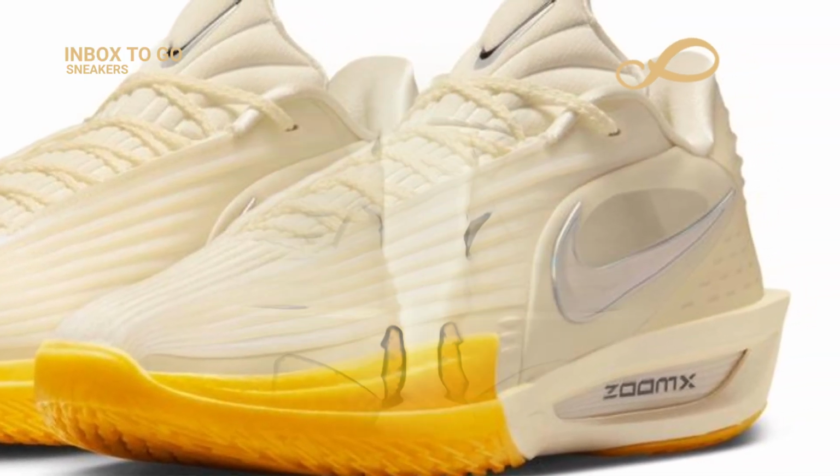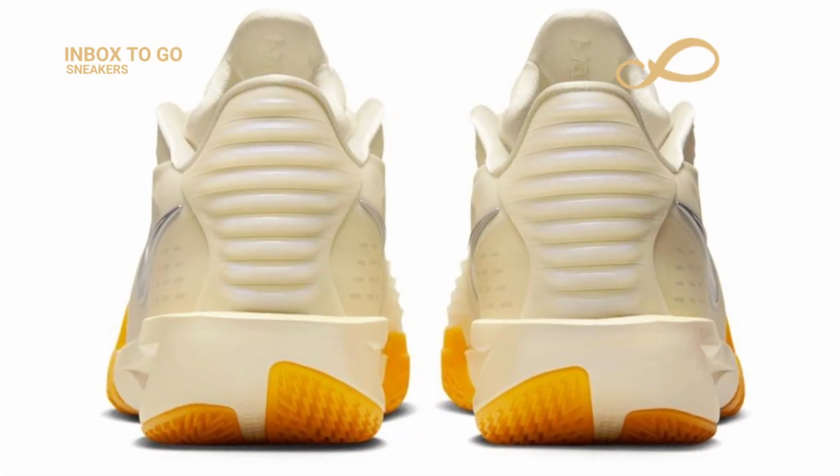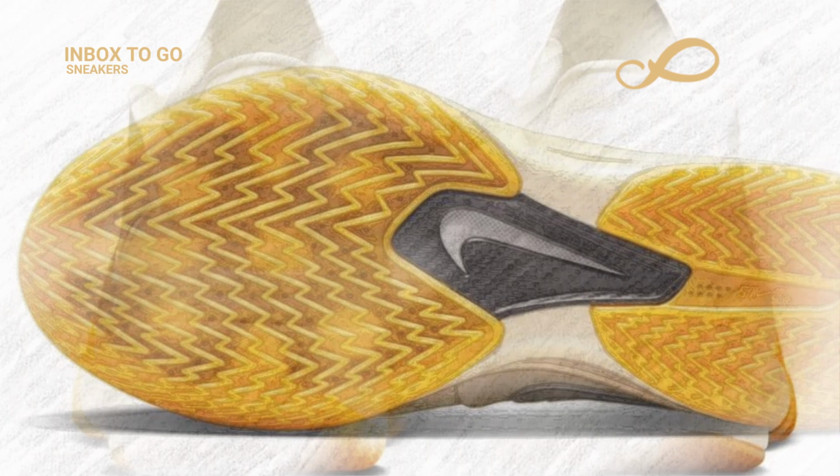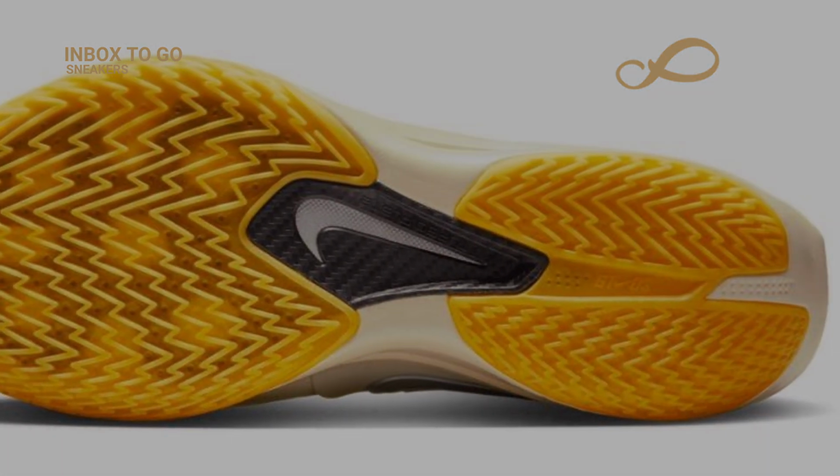Though official launch details remain under wraps, anticipation is growing. Expect the GT Cut 3 Turbo Coconut Milk to surface soon on Nike.com and at select basketball retailers.